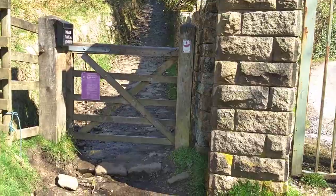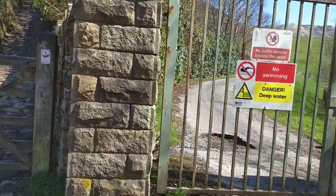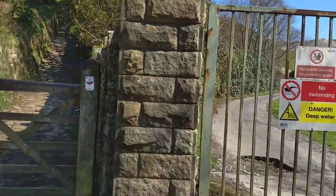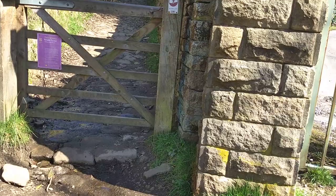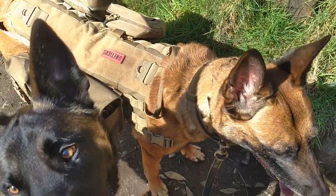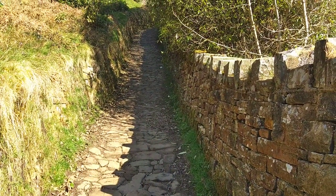This is the one that breaks my back at the beginning. First half hour, it's a killer. And there's Kinder over there, looming above us. Right, upwards and onwards. Oh, I've got to lock the gate. Ready, dogs? It don't look bad, but it kills you the first little bit.